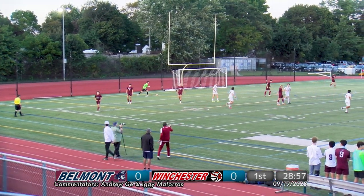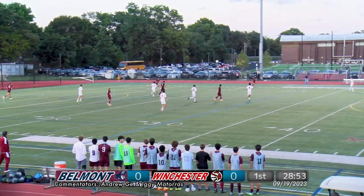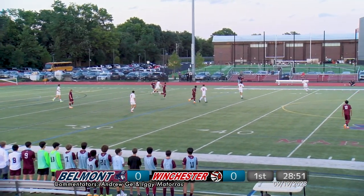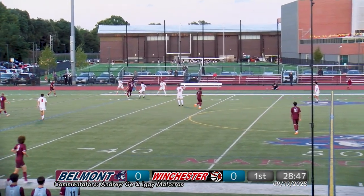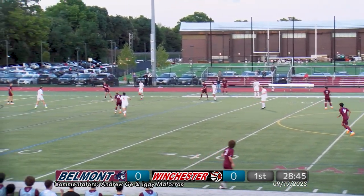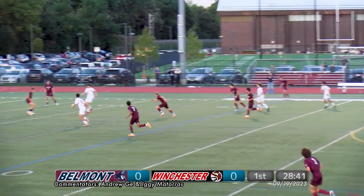Good idea from Winchester. Thomas has it, playing it right out of the back as soon as possible. Sam Coop's been driving forward. Right to Owen Feather. He's going to take him on. He's going to play Nicola in the middle. Good movement here from Belmont. Andrew Schreiner loses it. Number 10.